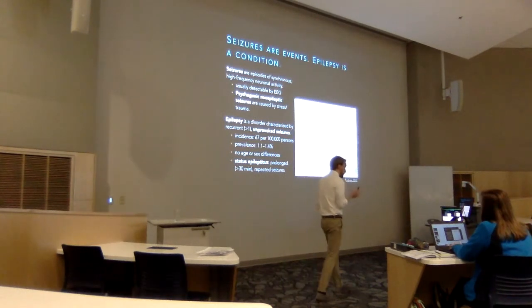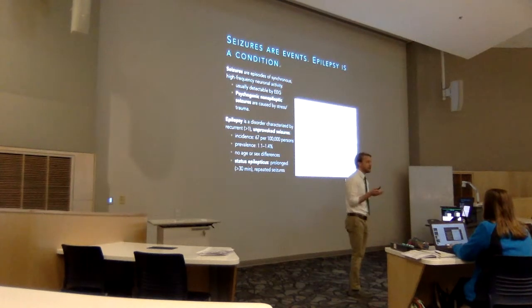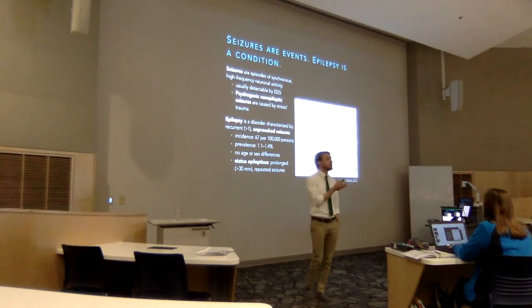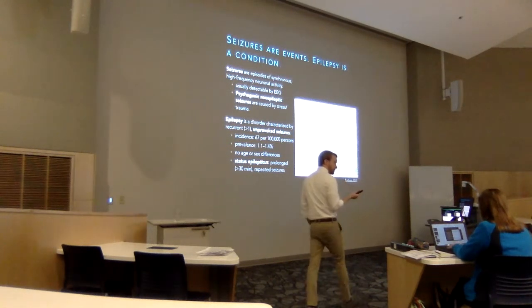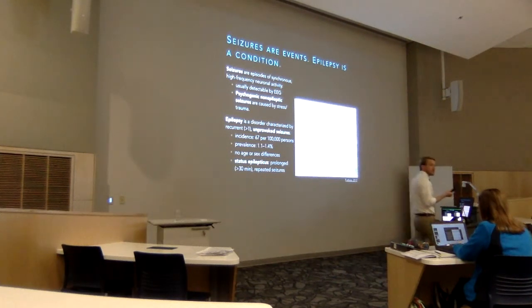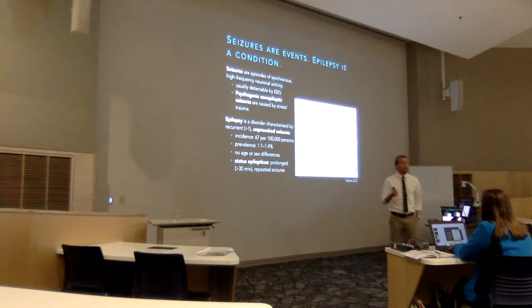Now, the seizure itself is the event of neuronal hyperactivity. Seizures have a beginning and an end, and epilepsy would be the condition in which you see recurrent unprovoked seizures. So the epilepsy is the condition, and seizures are the events that occur in that condition, and others. Just because you have a seizure doesn't mean you have epilepsy. You might have a brain tumor, or there might be a cerebrovascular cause for that seizure. Or it might be a psychological cause.